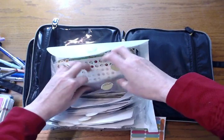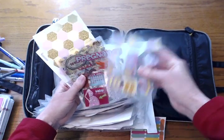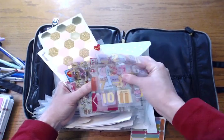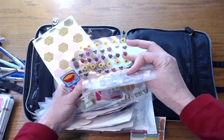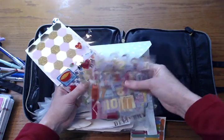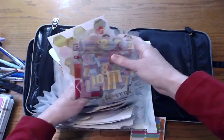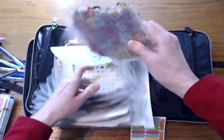This next section is stickabilities. I've only been able to find these at my Hobby Lobby. Sorry, you probably can't see these because these are all transparent stickers. This is a cute family one, some gardening. There's my pineapples. I gotta have some pineapples. Some medical, hexagons, stars, another medical, and some camping.